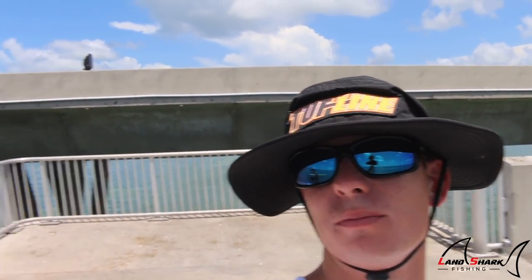All right, guys, welcome back to day two. We are back on the bridge. Chris is right there rigging up. We just got here. It's outgoing tide. And for those permitting cudas, we really like that incoming tide. So we're just messing around, seeing what we can do. So hopefully we get tight.